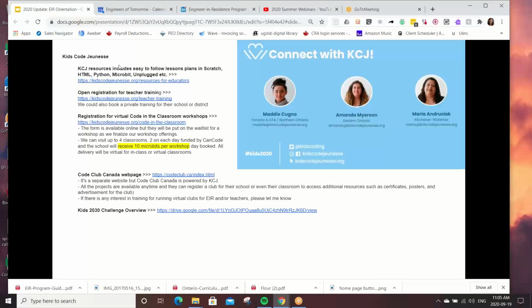So here's just some of the offerings, I'll say, that they brought to our attention to say, here, tell all your engineers and tell all your teachers about this stuff. So they have the KCJ resources. That's the lesson plans I was just referring to. They have them in Scratch, HTML, Python, Micro:bit, Unplugged, etc. So the link is there. Again, I'll share these slides with everyone so you can click through these links. They do also teacher training. Again, free teacher training. And they can do private bookings. They can do it for a school or a district.